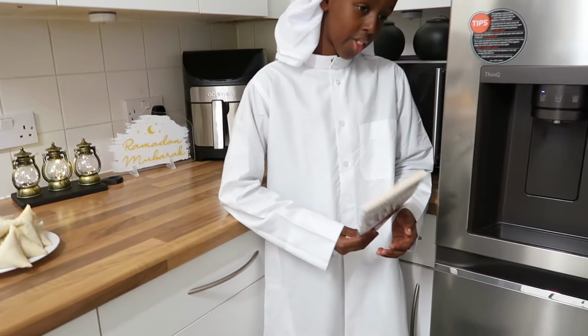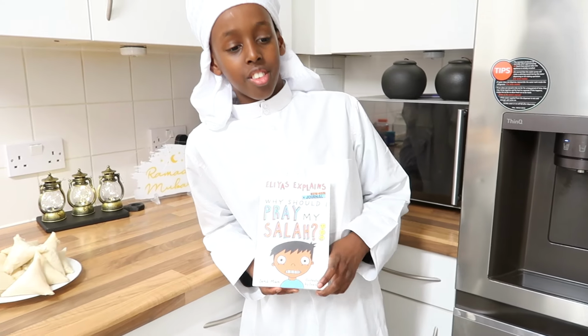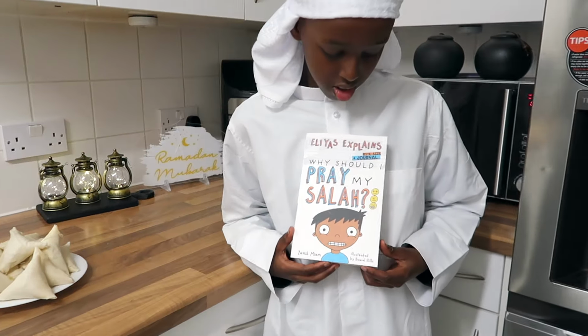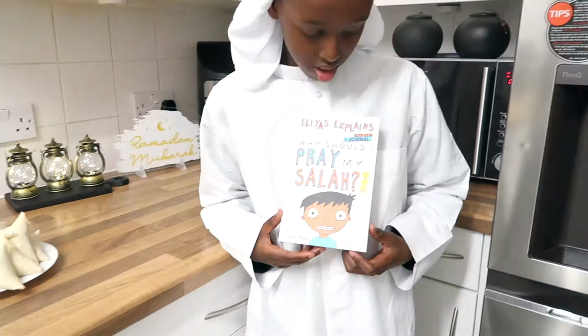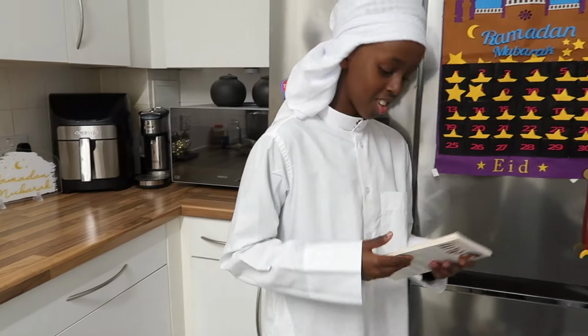We picked up this book. Khalil, show us the book. We picked up this book for the children. They don't actually have any problems with their salah. Khalil, what do you think about the book? You want to read the first bit of it for us?